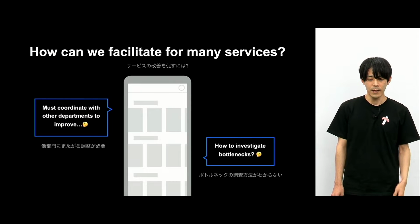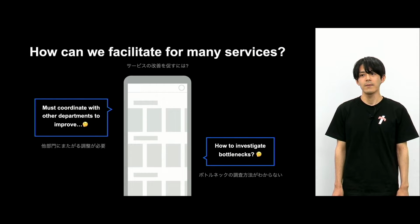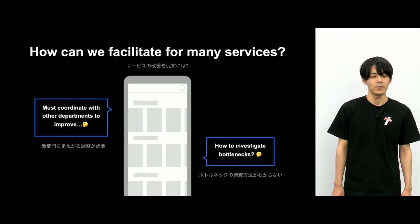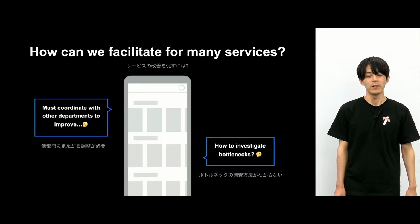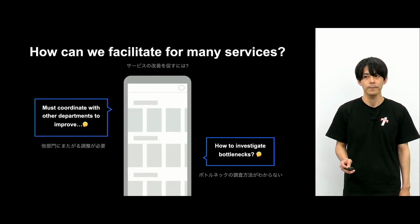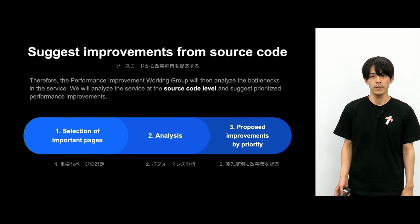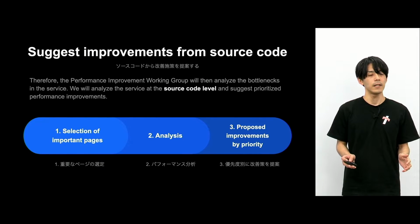So we have aggregated this type of knowledge. But just deploying and spreading the knowledge will not lead to improvement. If we do the actual service, a module might be managed by a different department, and there might be some work which needs to be done in a cross-departmental manner, and specialized knowledge might be needed. So these types of complex requests come from each service, and the improvement does not advance very quickly. So we decided the work group will prioritize and make proposals based on the priority.